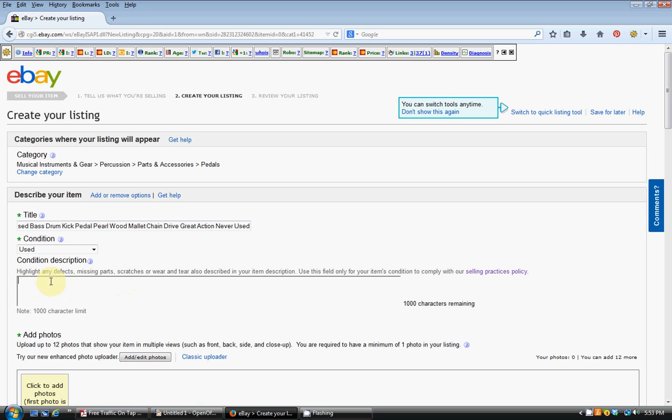But if you have issues here, if there's something wrong with it, the chain's broken, the wood's cracked on the mallet, say so. If there's nothing wrong with it, like new, that's good enough. That lets them know it's like new, never used.